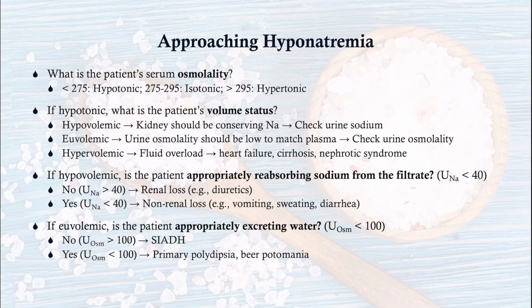So this is how I approach hyponatremia. If I see a low sodium level, the first thing I look at is the serum osmolality. In many cases, it's going to be hypotonic. If it is hypotonic, the next question is what's their volume status? You can typically figure this out on physical exam. If they're dry, with low blood pressure, then what we begin thinking of is, okay, are the kidneys conserving sodium? Are they appropriately reabsorbing sodium from the filtrate? If the answer is no, it's renal loss. If the answer is yes, it's non-renal loss.